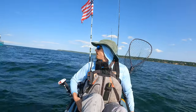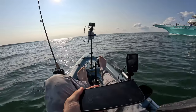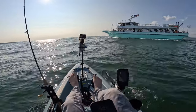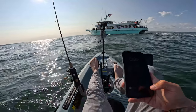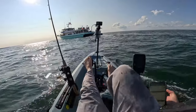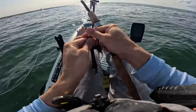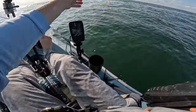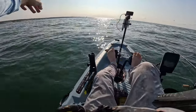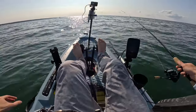Got the osprey. Pretty close. At least he's going slow. Same thing, I'm just gonna do this same thing. Dude, I don't know why that boat came up to me so close like that though, because he's like all the way out there now. I think he was definitely curious what I was doing out here.